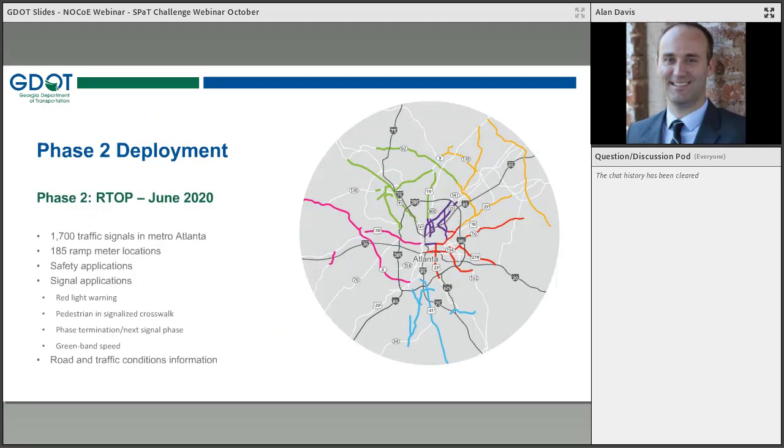So over the next few years, we have targeted to deploy at over 1,700 intersections in Metro Atlanta. This fits right into a regional traffic operations program that we have here in Metro Atlanta that is active management of arterials. And so we already have a lot of effort and infrastructure invested into these locations. So adding on this DSRC and the work that goes with it is, to us, similar to deploying another ITS device with a little bit extra.